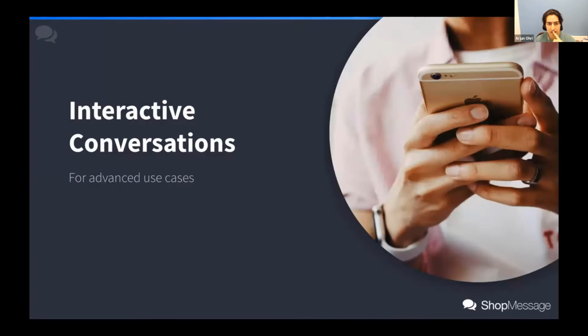So now moving on to my favorite part of Messenger, which is what makes it unique. How do you actually make interactive conversations for more advanced use cases? You should really think about this as, if your store happened to be a physical store and someone were to walk in, what kind of questions would you ask them? What would you say to them to learn more about what they're looking for and really serve them the best? Whether that's giving them a product recommendation or a coupon or some sort of promotion, or trying to preempt the most common questions, or what is their question, and giving them really fast answers. So that's where interactive conversations really come into place.